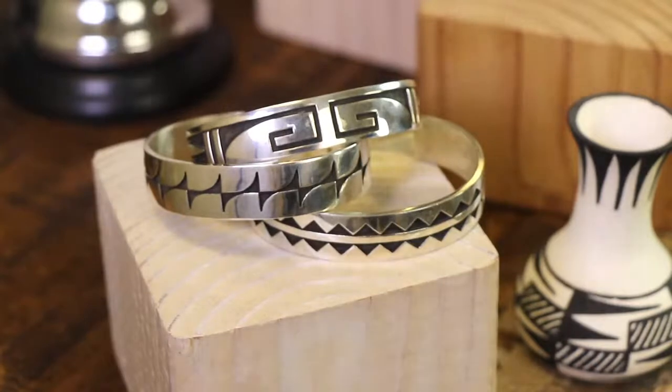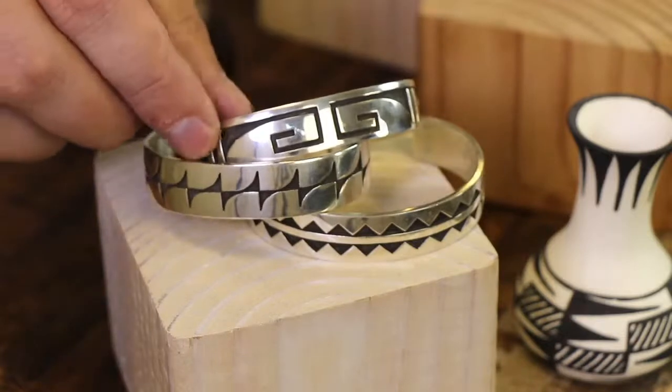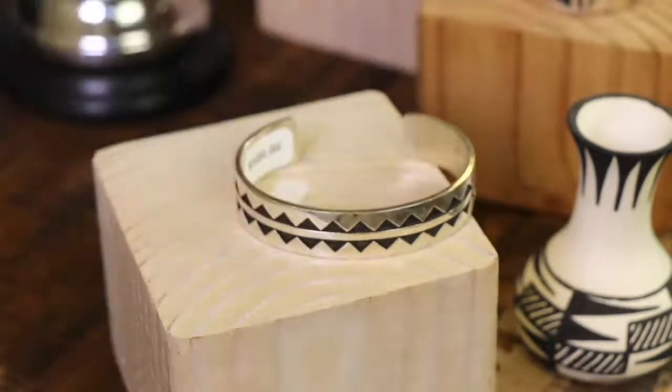All 3 of these bracelets are authentic Hopi silversmith overlay bracelets, handmade. They all retail for $500, and they're on sale today for $400. So if you see one of the pieces that you like, give us a shout. We don't have a lot of Hopi pieces, and when we do, they don't last very long. So jump on it now if you're a collector. This is number 2, number 3, and number 1.